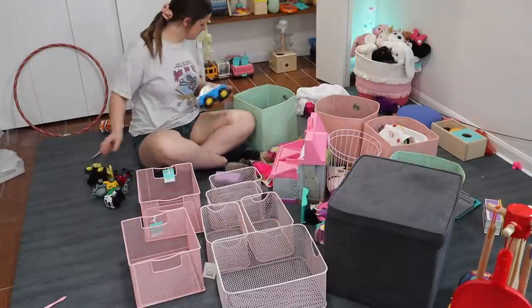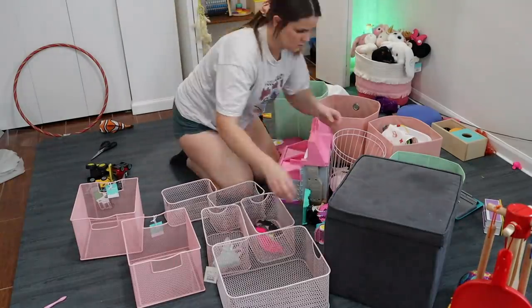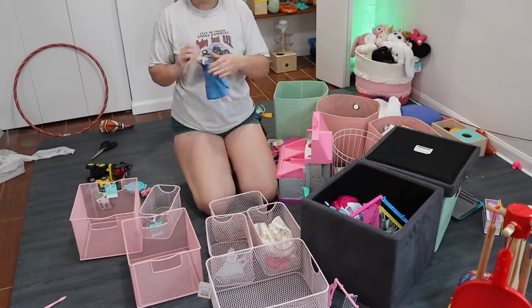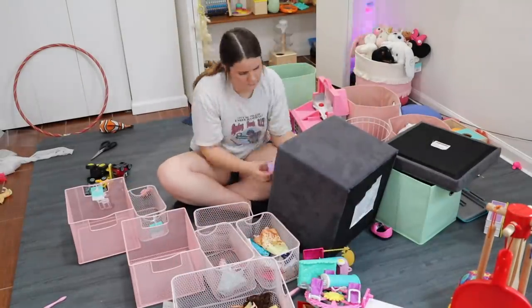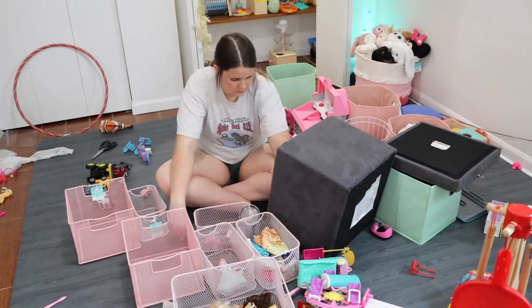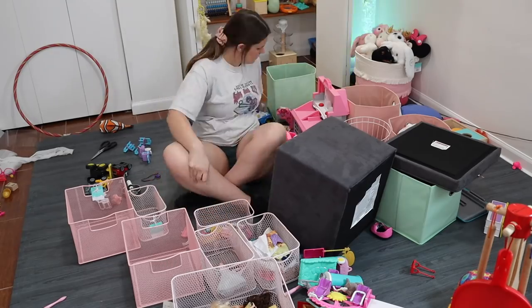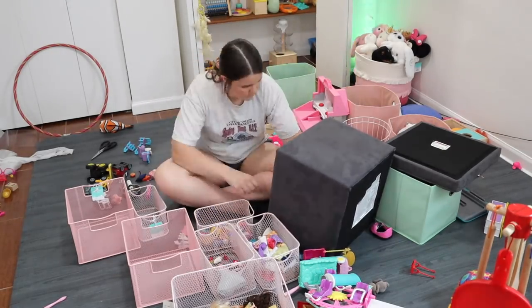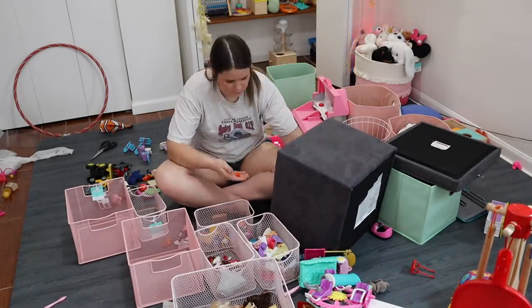And when you can see, when they're see-through like this, it's a lot easier for them to find exactly what they're looking for, and I feel like it's gonna help with messes, or at least I hope so. So I was taking these bins, I got the lighter pink ones from TJ Maxx, and then the darker pink ones from Target. And I basically just use these strictly to organize Graceland's Barbie stuff. She had them originally in that gray bin right there, just all chucked in there. That is where we kept her Barbie stuff.